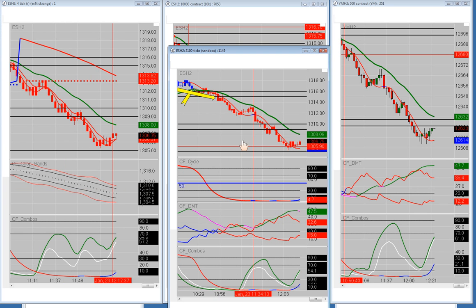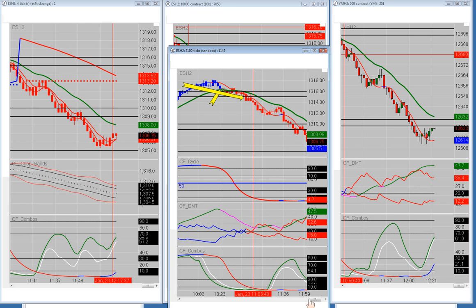Let's see if it lets me scroll here. We were buying a pullback to the BBC right here. All right, I will scroll as soon as I can. You know what? I rebooted today too.